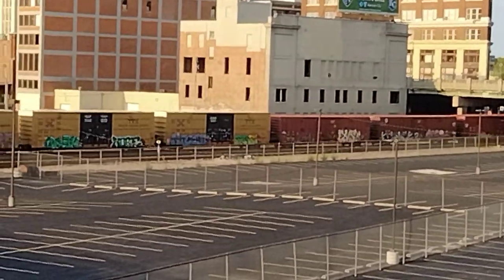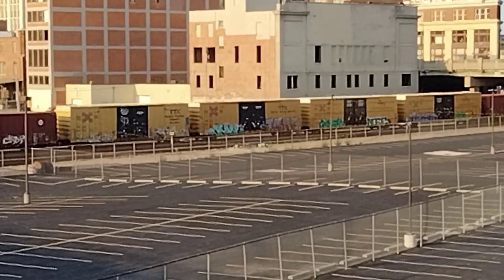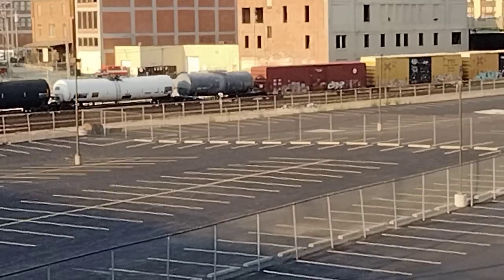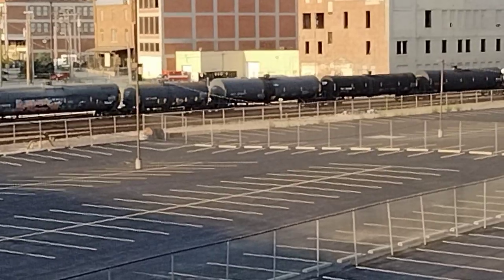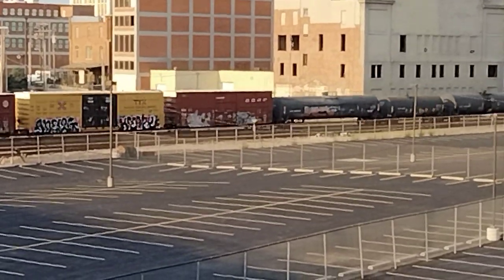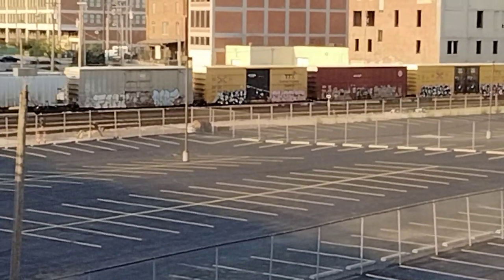I'm by Union Station on the 9th of August 2021. Came down here originally to catch the Union Pacific Big Boy that was supposed to arrive at 7 p.m. and it arrived at 6:50, and somebody said it had already gone past the station and pretty much headed eastbound. We don't know if it's going to do a loop or what, but anyways, BNSF led train headed eastbound, going under the bridge here.